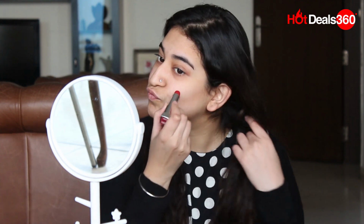Next, blush. My favorite. This is something I already do because I feel powder blush isn't that effective and doesn't look that natural. So I use this red lipstick from Maybelline, and all I do is... It might be a bit too much. Wait, we'll blend it.